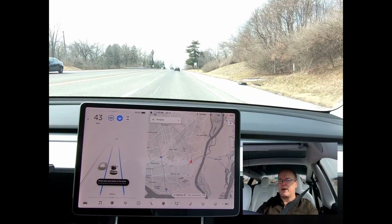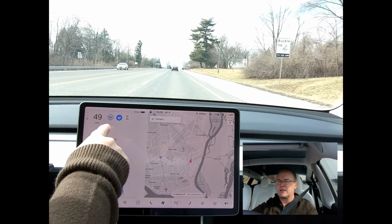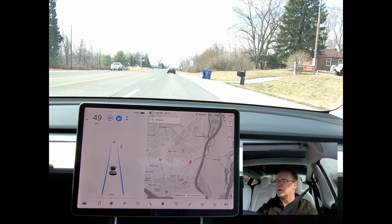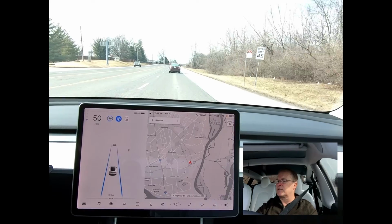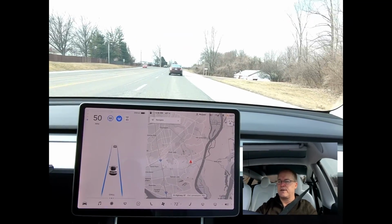We're in a 45-mile-an-hour speed limit, as we talked about yesterday. I have it set for 10% over what is on the speed limit signs, so 10% of 45 is 4.5, rounded up to the nearest mile per hour, which gives us 5, and that's why our cruise control is set for 50.